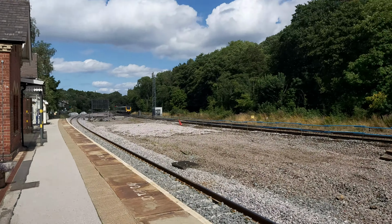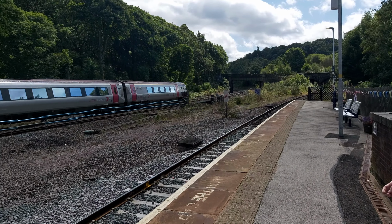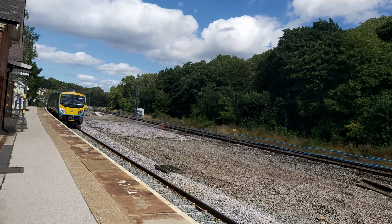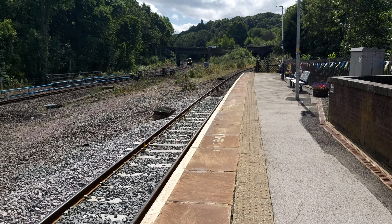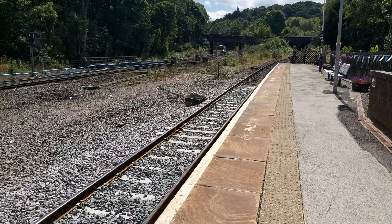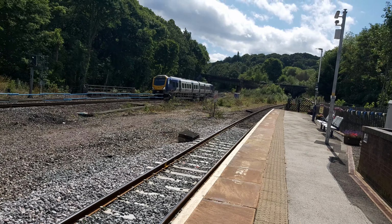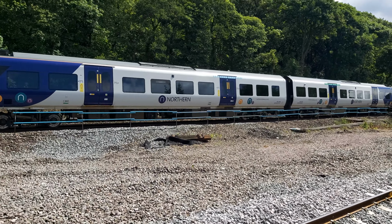There you go. Right. 211 3 4. 0 8 5. 5 1 5 1. Yeah. To Leeds. Mm-hmm. 195 or 15 with two tone. Cheers, driver. To Leeds.